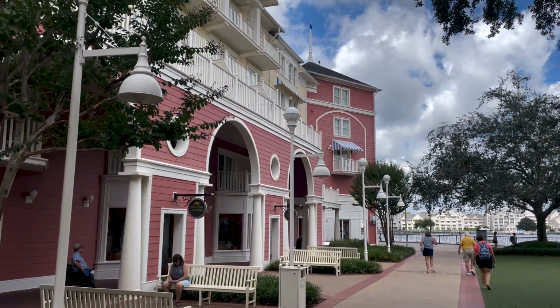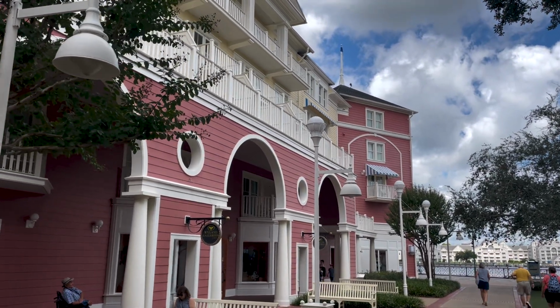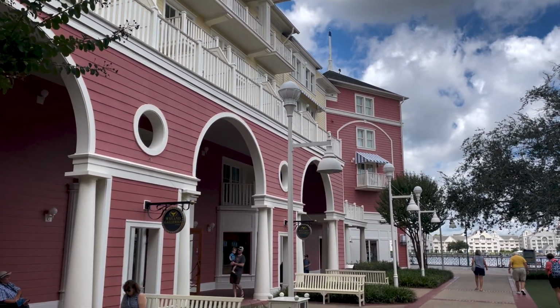Okay, so that is the list, guys, from 5 down to 1. Those are 5 things that we think you will absolutely love about the Disney Boardwalk Resort.